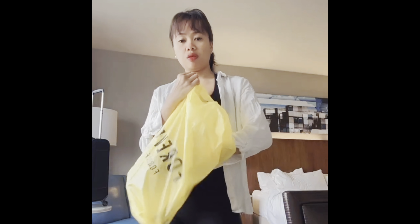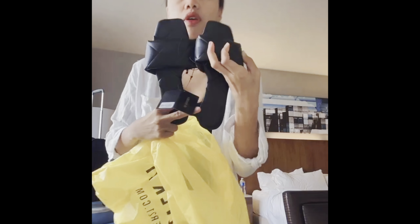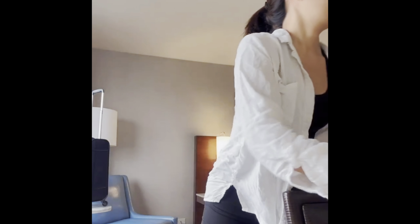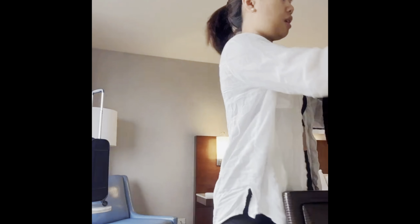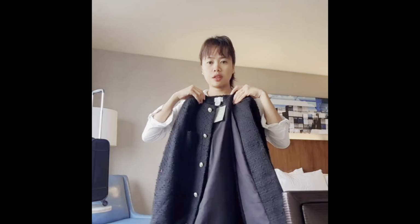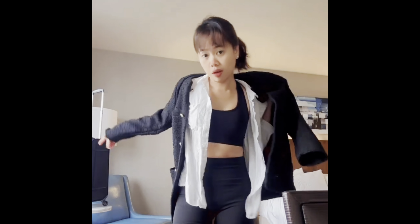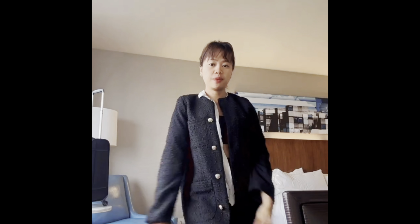Remember yesterday we went to Forever 21, so I got these sandals, cute sandals, and got this from H&M, and love this. I've been looking for this laser. Let me show you how it is. Like this. It gives me Paris vibe, right? Just a nice pair of jumpsuit and viola.